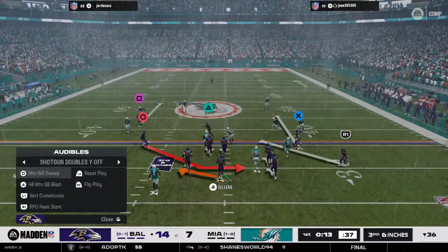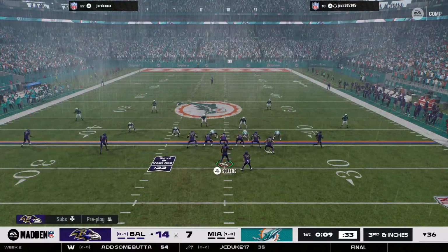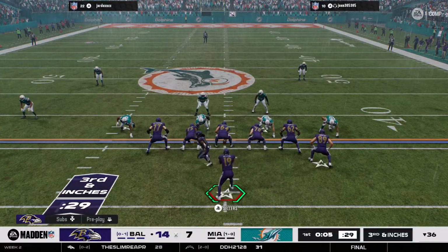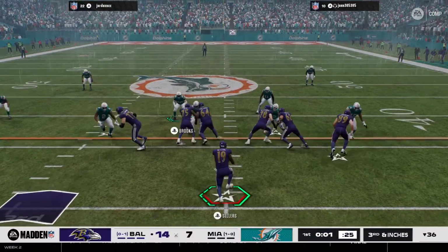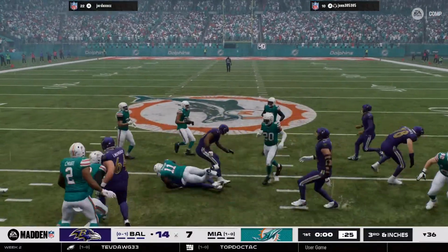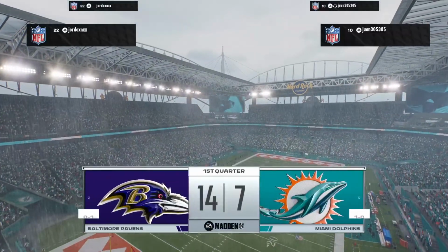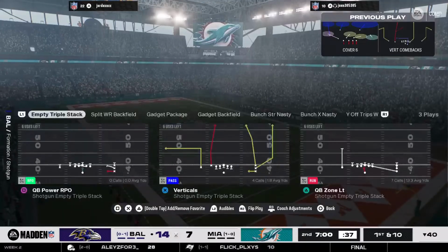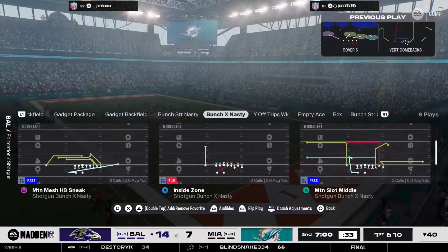This is a nice gain. Nearly moves those chains. He's got it up to the 36. Brings up 3rd and inches. And they take him down after just a small gain on the final play of the first. So that connection for a first will bring us to the end of the first. It's a 14-7 game. Back to Hard Rock Stadium right after this.